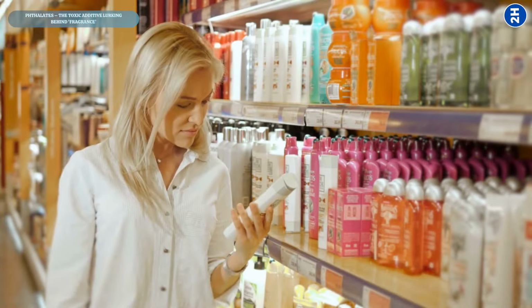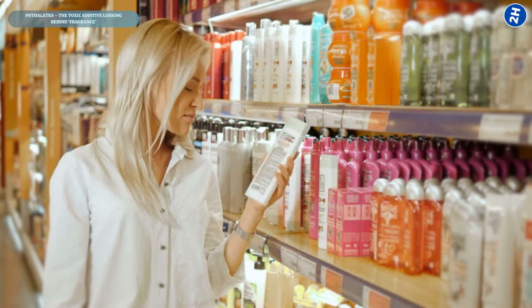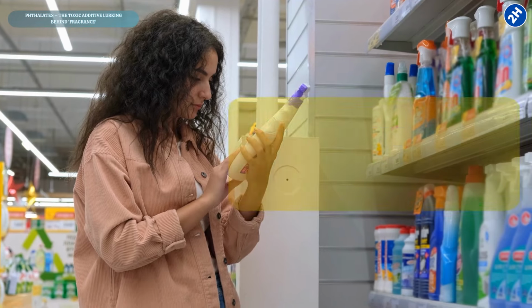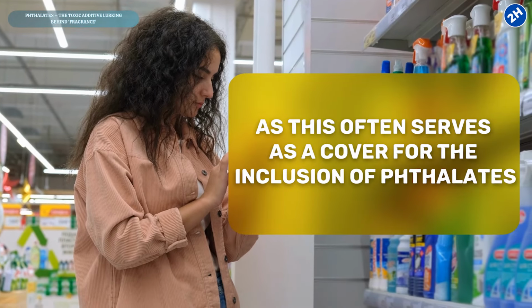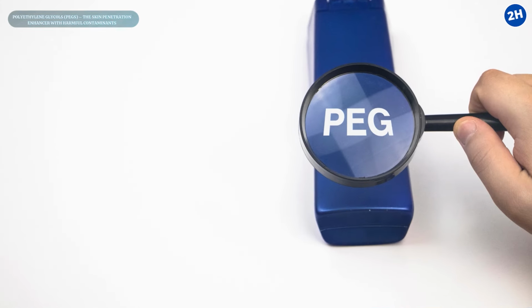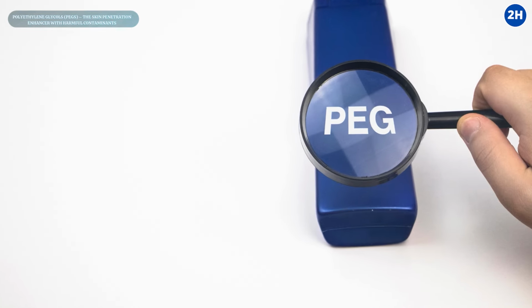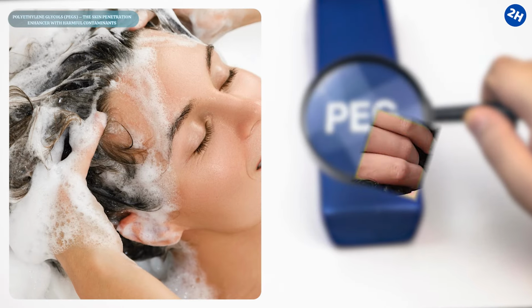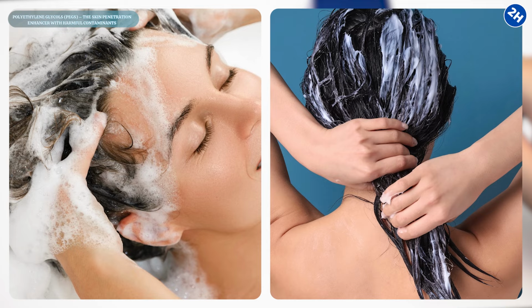She advises individuals to scrutinize product labels rigorously, especially those that list fragrance as an ingredient, as this often serves as a cover for the inclusion of phthalates. Polyethylene glycols, PEGs, are synthetic compounds commonly used in personal care products, especially shampoos and conditioners, as thickeners and moisture carriers.